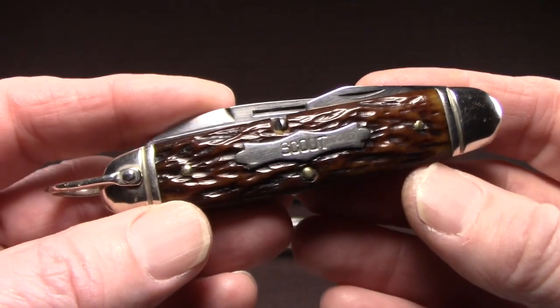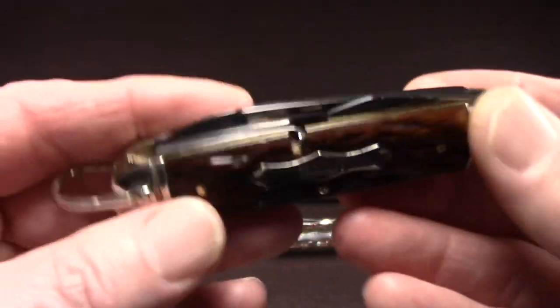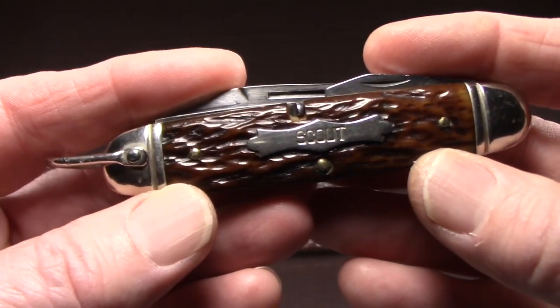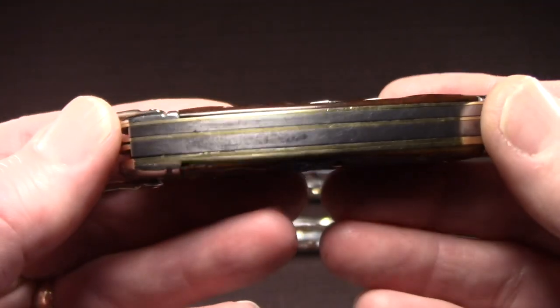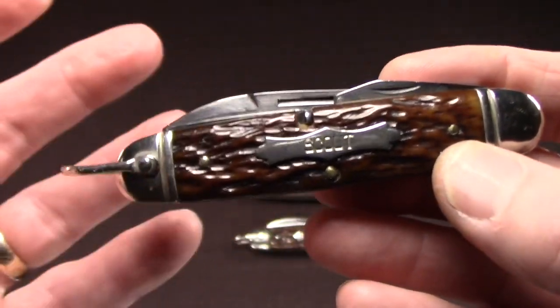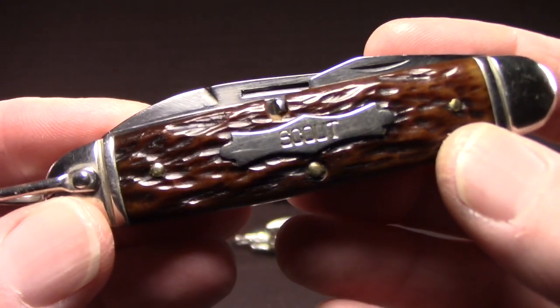So that's interesting. And a lot of these old knife companies are intertwined. Their histories are intertwined. But this is just a beautiful old knife. They just don't make them like this anymore. You know, it's your standard scout utility knife, 3 5/8 inches, 4 blades, nickel silver, brass, carbon steel. But they're just made so nicely. It says Scout here on the shield.